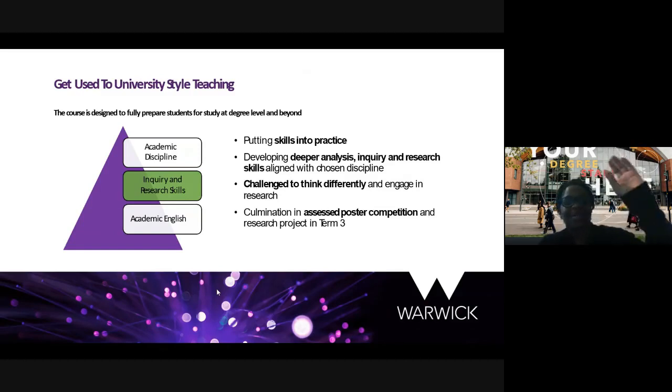Outside of your academic discipline, we then have inquiry and research skills. This is actually a module, and this is where you're putting everything you're learning through your academic modules into practice. So that's when you're developing the analysis skills, and again, the inquiry and research skills, the title tells you for itself. And this is where you'll be challenged to think differently and engage differently.